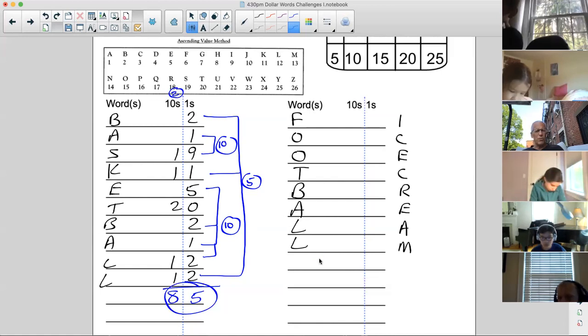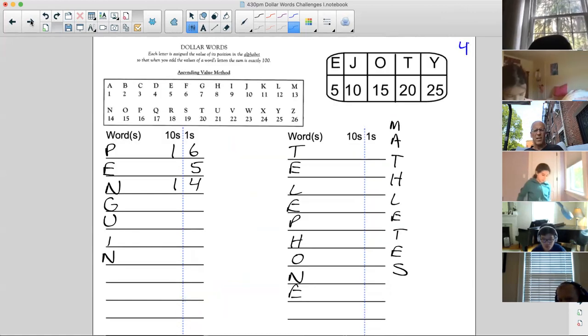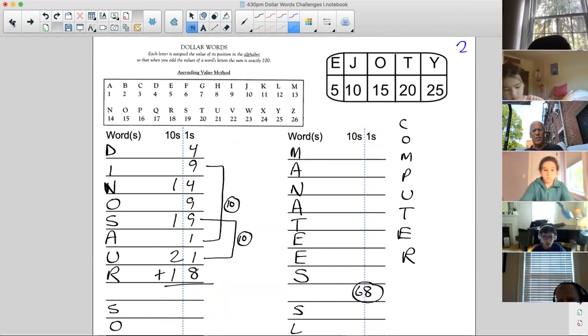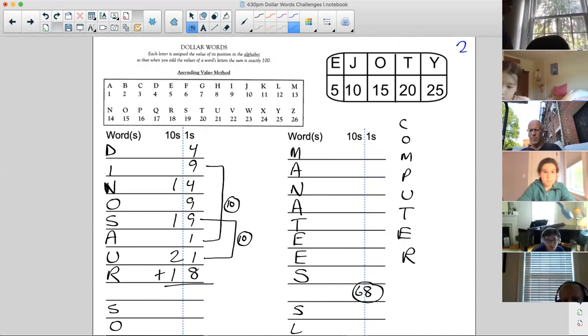And Sunyi, which one did you do? Computer. How did that work? 111. Wow. That's kind of cool. That computer was 111, which is divisible by 3. Kelsey, which one did you do? You did all the names. Yeah, so I've gotten 1, 2, 3. I'm on my 5th. Did anybody get close to 100?